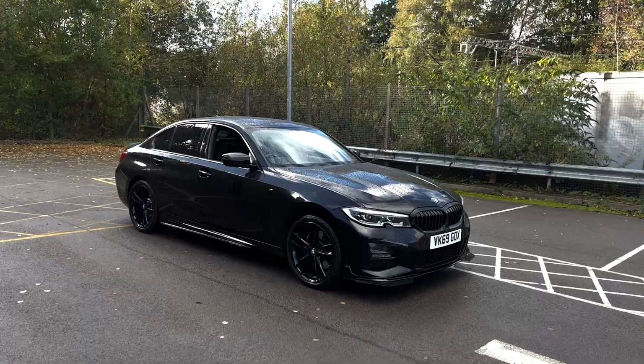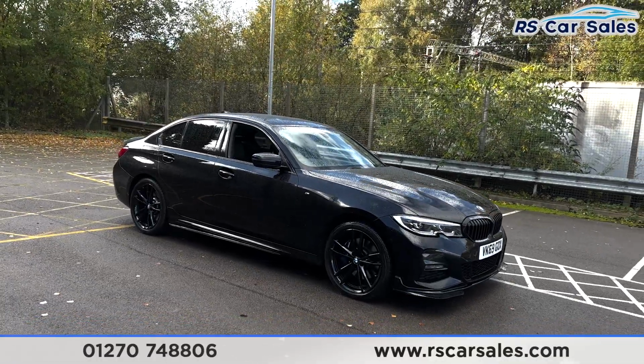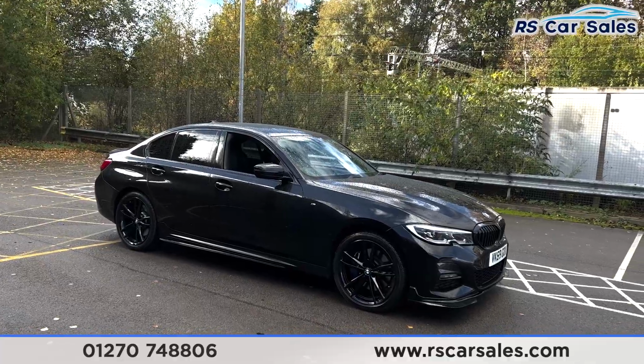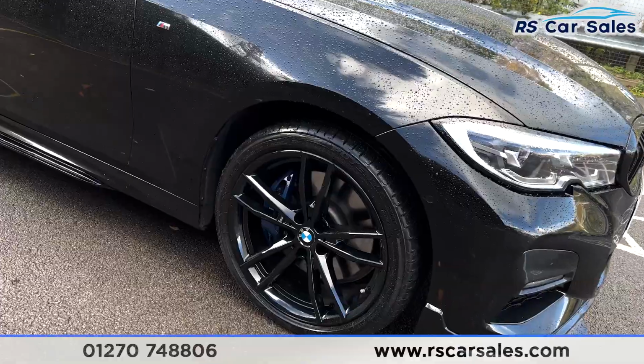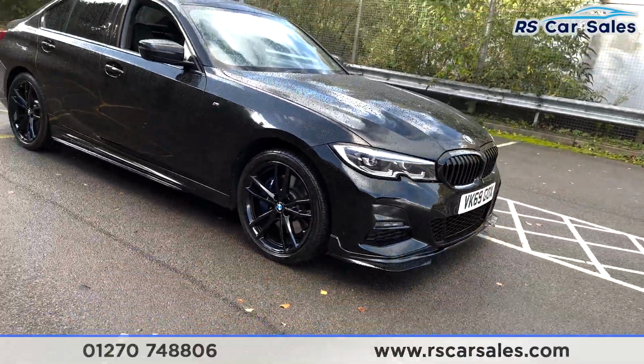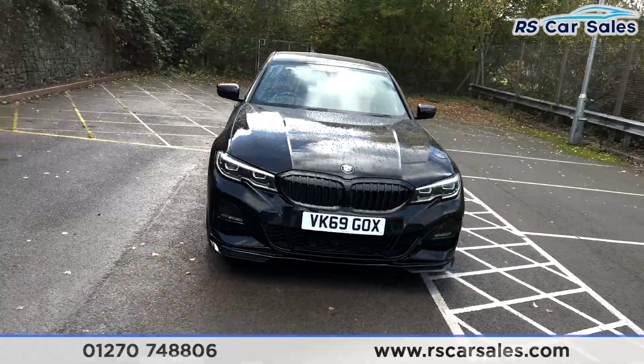Here we have a 2019 69 plate BMW 330e M Sport. Now with this vehicle it does come with over £6,000 worth of optional extras included. Now we do have 4 superb unscratched unmarked 19-inch alloy wheels in gloss black with the blue M Sport brake calipers just hiding behind. We have your LED headlights and the black front kidney grills.